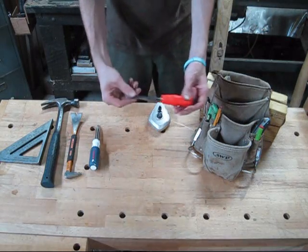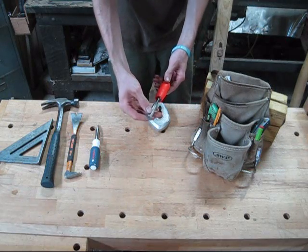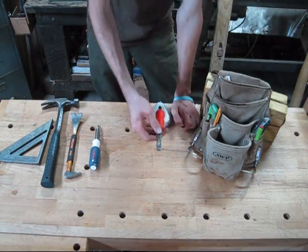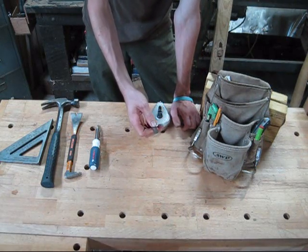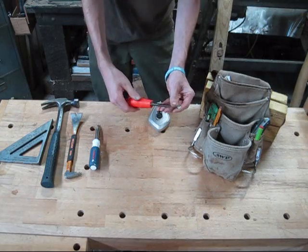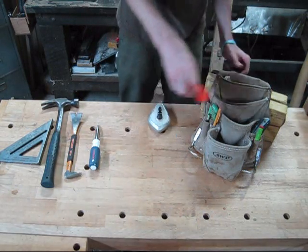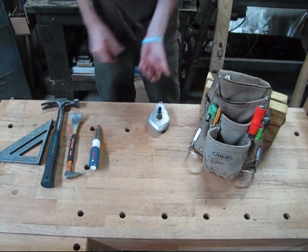Next is I keep a 1/2 inch chisel on me pretty much all the time. And this one here is really dull. Sometimes you don't need a good chisel to carry around with you. You need something to cut something really quick, or if you need to pare out a hinge or something like that, or knock off a corner or something, but they're handy to have. And I keep it right here where the pencils go.